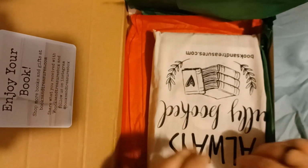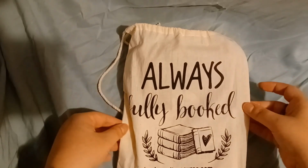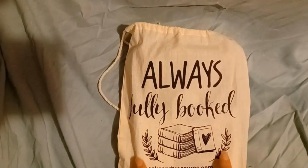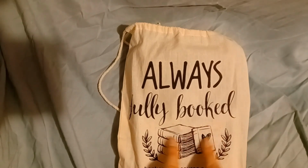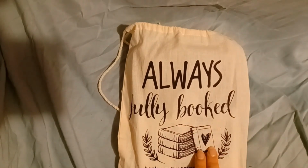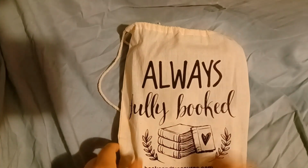And then of course we move on to our star, the book in a bag, and I'm going to move our box away to make more room. And this month's bag says always fully booked, and it has this cute little graphic of some books with one set aside with a heart on it and some nice fronds on the sides.